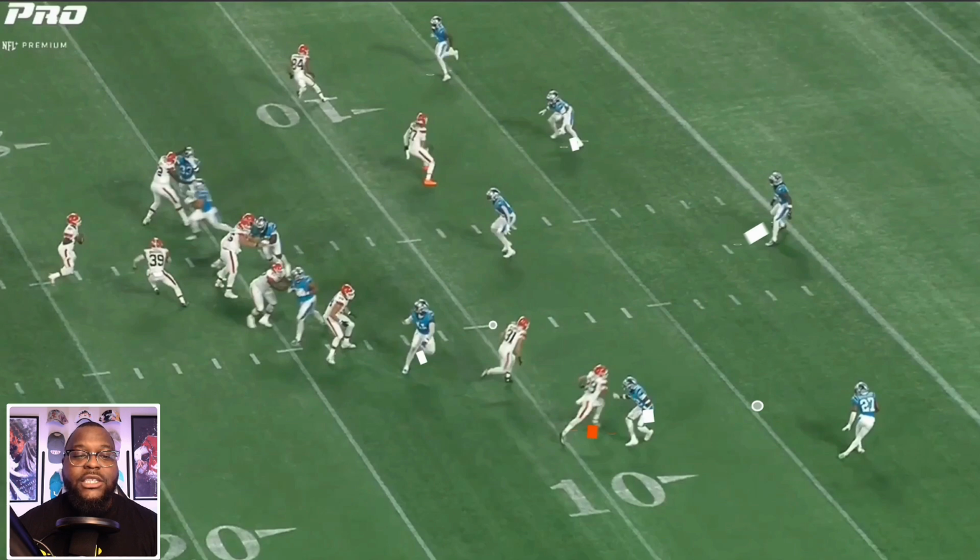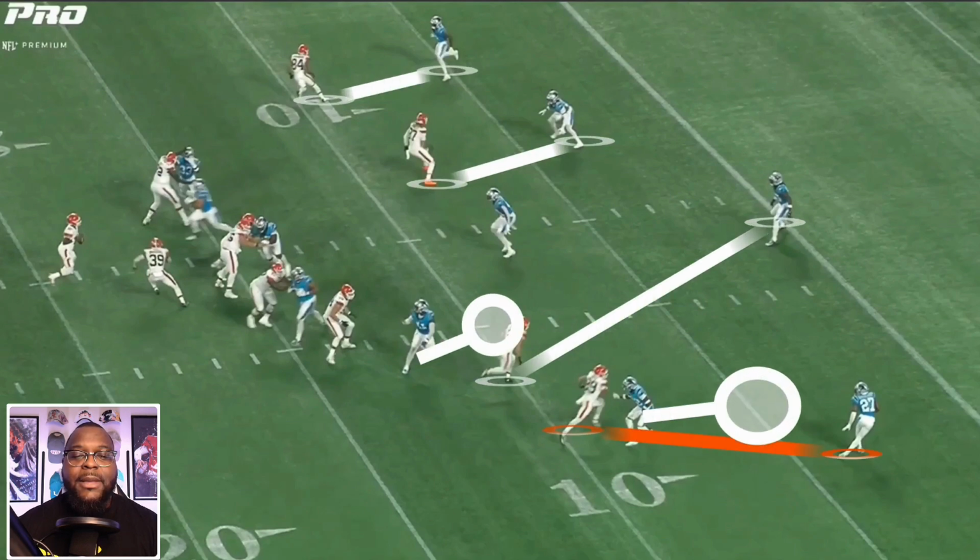We'll talk about it in a minute. Good job by Dylan Sampson picking that up. Now, what do we have? We have Nick Scourton, who's the edge rusher. He drops off in the coverage. That kind of overhang defender or nickel defender, he drops off into a spot in zone.